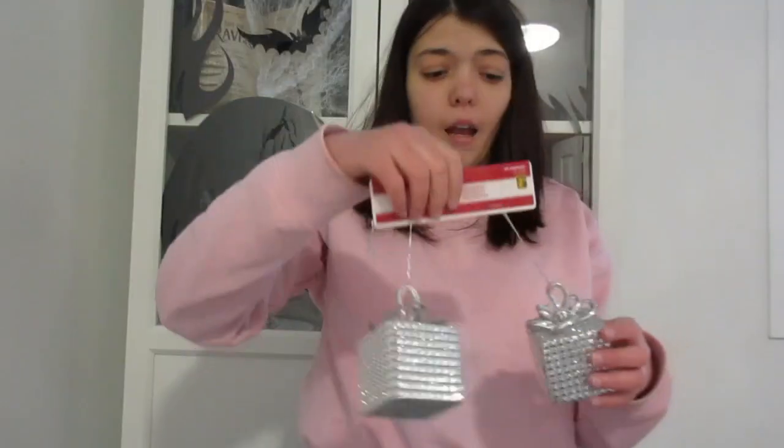And I also got some more trinkets. I got this sign that says Christmas for my bookshelf probably. Otherwise, I will put it on my dresser. I also got these presents as well. I got this cute ice skate, so this is really cute and fun. Those aren't actually for ornaments, but I'm just gonna put it up here.